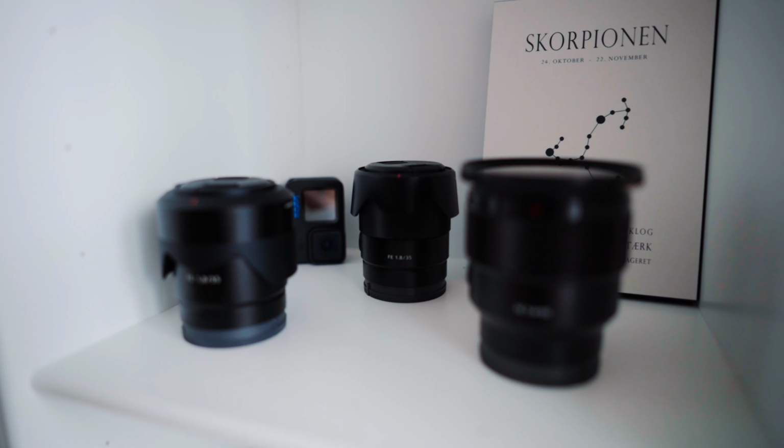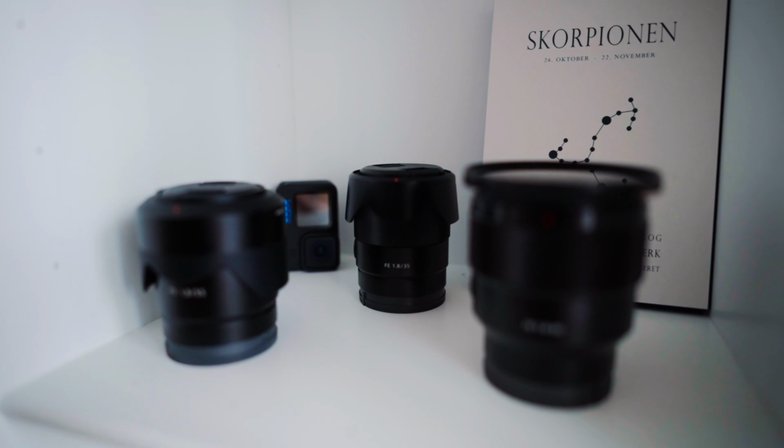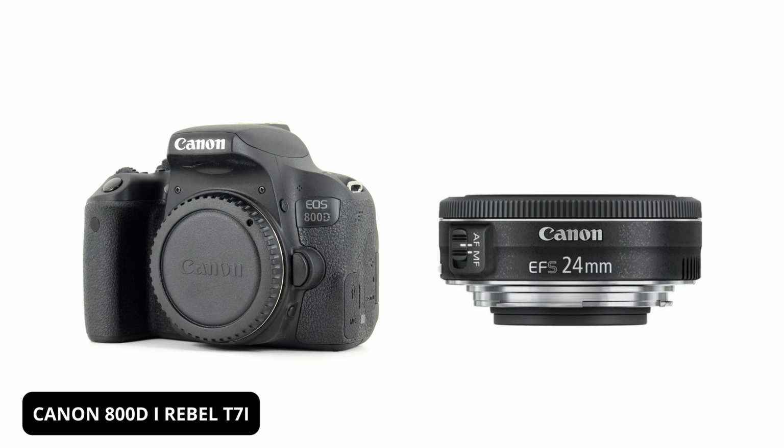So I only have prime lenses. I have this 35mm, I have the Sony Zeiss 55mm, and I have the 85, all 1.8. And recently I bought the Sigma Art Lens 24mm 1.4. So the 35mm is actually the first lens that I bought with my Sony mirrorless camera. And before that I had the Canon 800D, also known as the Rebel T7i series.